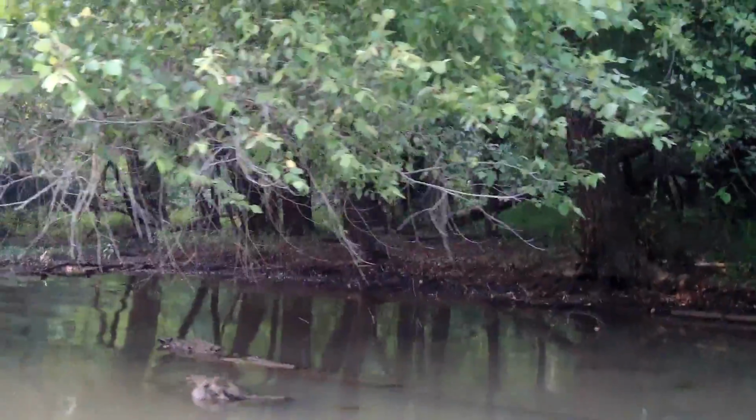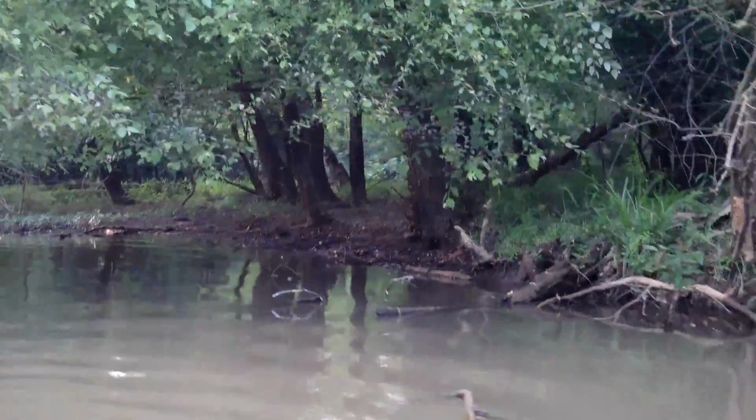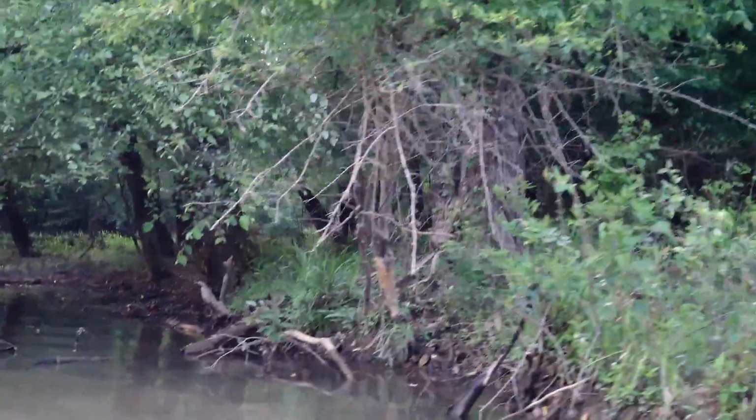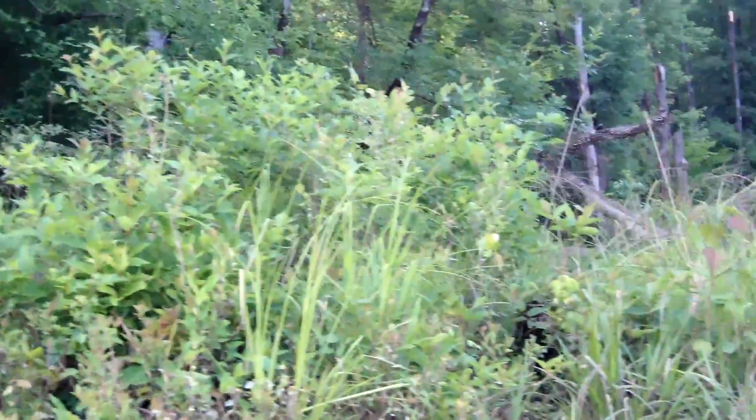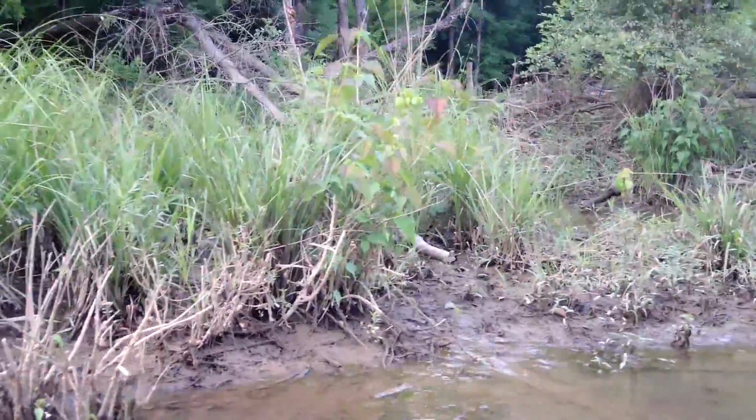Now I got a different view. Woo, look at that. Oh man, this big old fish just took off. Okay, now it's time to put on the brakes. Woo! Okay, the beaver dam is here. Let's move you back down.